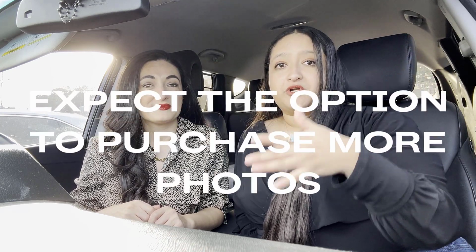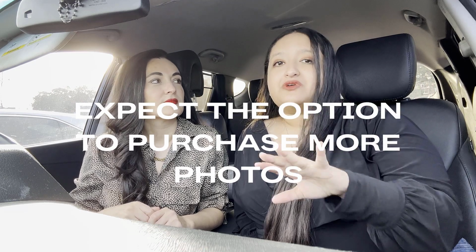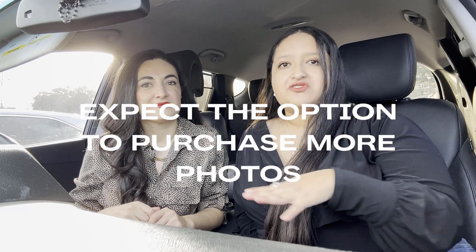And once you've done your photo shoot, maybe you absolutely loved it and you loved all of the photos, you'll most likely get the option to purchase more, and you'll get to pick and choose what photos you want. So don't worry if in the end you decide, oh, I actually want more photos than what I've already paid for. Of course, they'll give you the option to buy more.